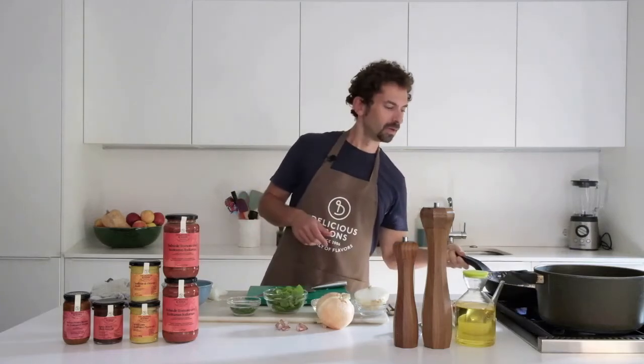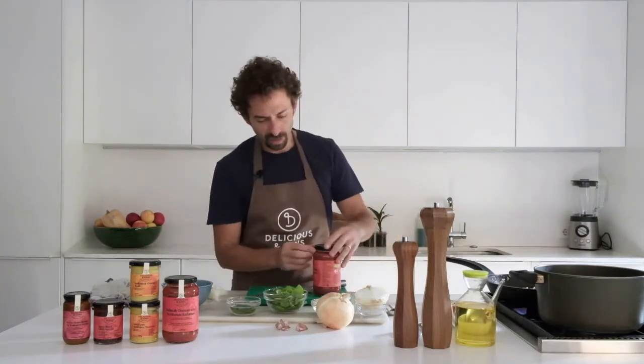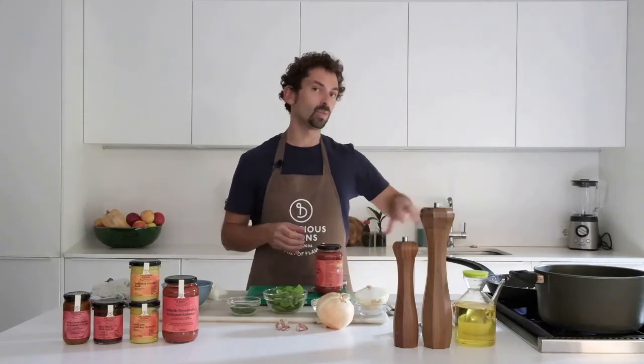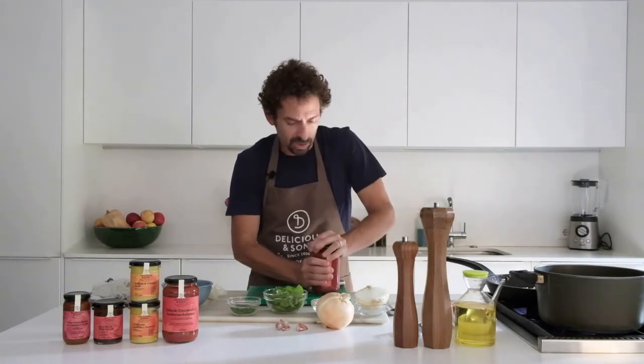Okay. And now we're going to add a full jar of tomato sauce. As I said, it's a ready-to-use sauce, but we're going to let it simmer a little bit here with the soy, so it really becomes the ragu and typical Bolognese sauce. Okay.